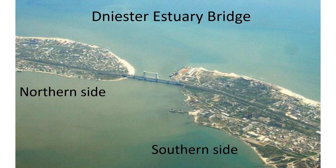So the Budjak area offers a relatively secure enclave from Ukrainian attacks, unless NATO is supporting, which is only emphasised by the possible destruction of the main line of communications, the bridge over the Dniester estuary, which you can see here. The bridge there, the northern side going up to Odessa city itself, and the southern side going down into the Budjak enclave.